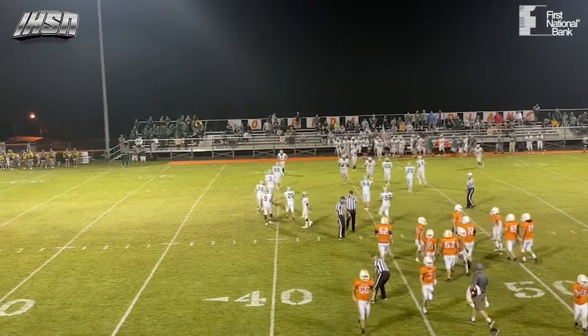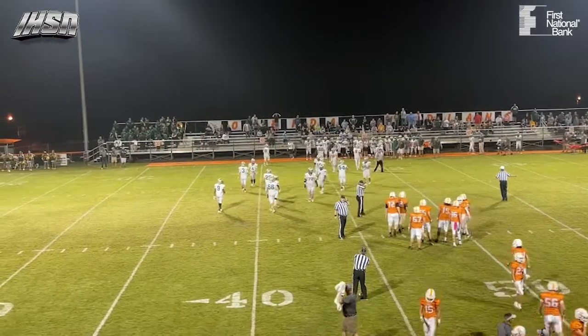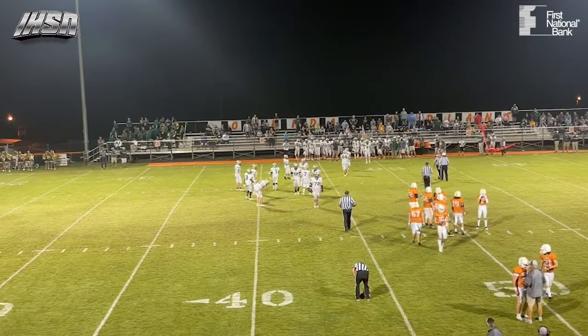We saw Meredith return one to the 40 earlier. This one they're going to spot for Limburg at the 44 with a first and 10 for Oneida. Boy, it's been a bright spot all night for the Indians, our special teams play.